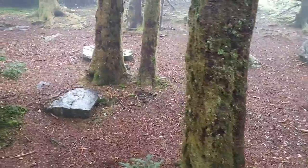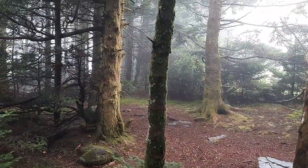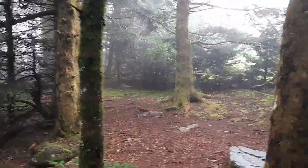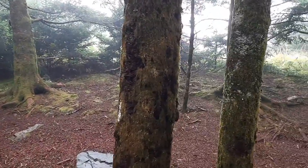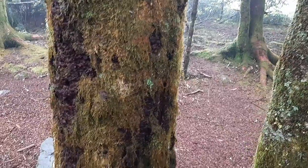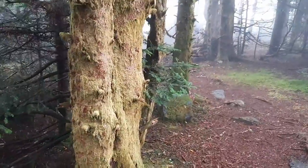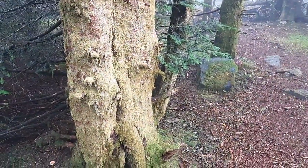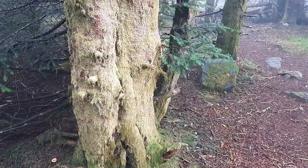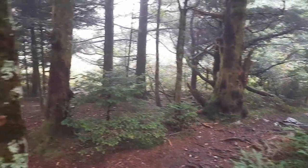Trees here are just covered in moss. Check this out. Look at all the moss on these trees. It's just crazy. Look at that. All that moss. This tree's crazy. Look. Just completely covered in moss. Looks insane. Just smells like a Christmas tree farm up here.